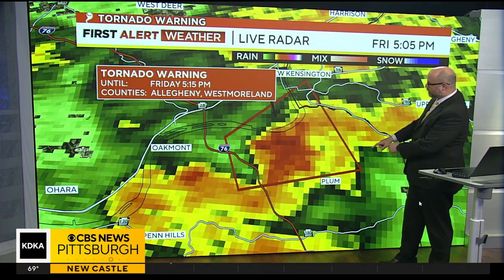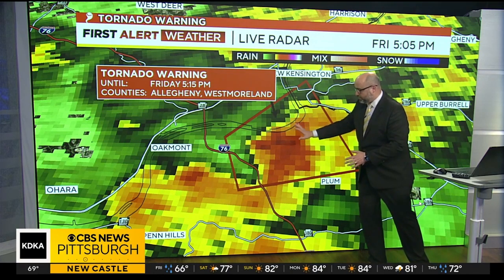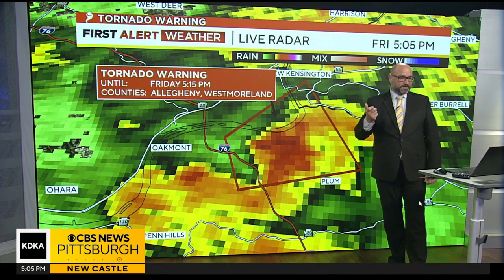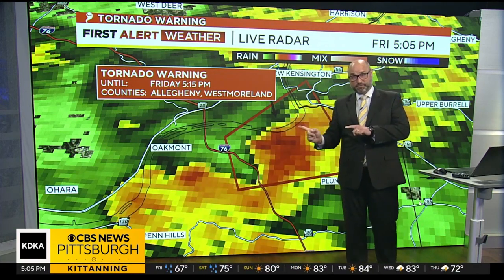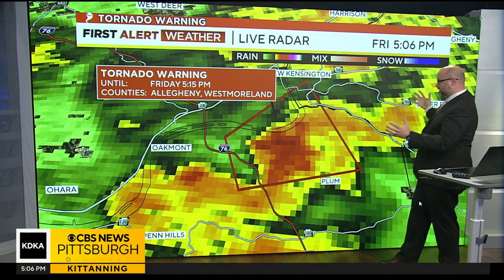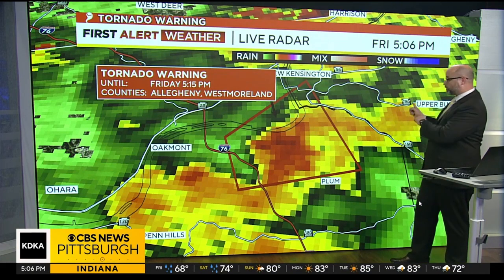Now, if you're Plum to New Ken or anywhere in between near the river there, this is where you still want to wait this one out. You still want to wait it out. We've seen that history of rotation over the course of this late afternoon and evening. This storm could be no different. Sometimes they weaken and then they strengthen again as they tap into some new ingredients. And there have been some ingredients already in this area.